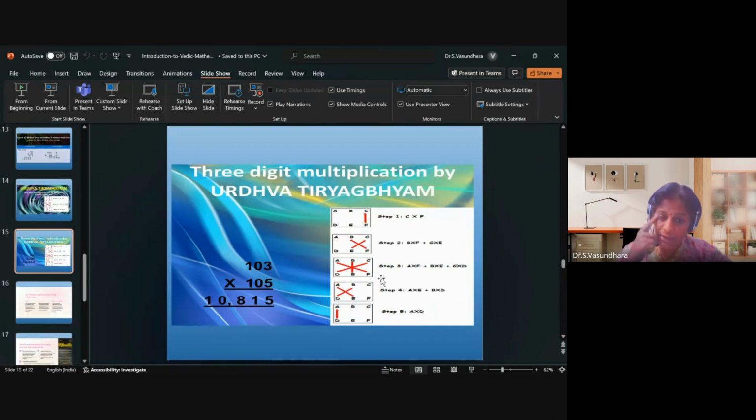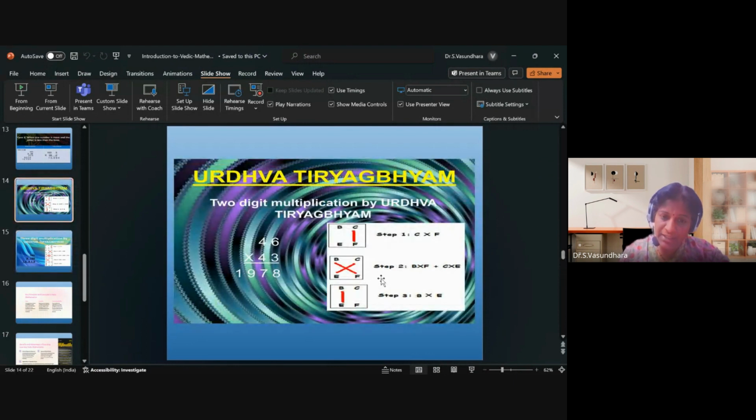Suppose you are taking the previous example, 46 into 43. First take the corresponding value, 6 threes are 18, then opposite product with the summation, 4 threes are 12 plus 6 fours are 24. Now this should be 36. And here B into E, like 4 fours are 16. So 18 should be written first, units place is 8, tens place is 1. Then you can write the corresponding diagonal product summation, which is 36. Then it should be 8, 7.